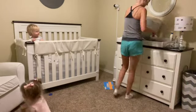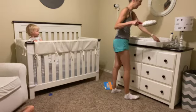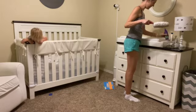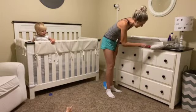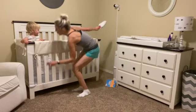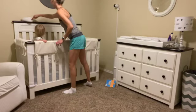And I always have to wait till my baby has just woken up to clean his room, to dust his room. So he's just kind of entertaining himself in the crib, just playing around. And then my daughter, that's who you see popping up every once in a while. She's like right in front of the camera.